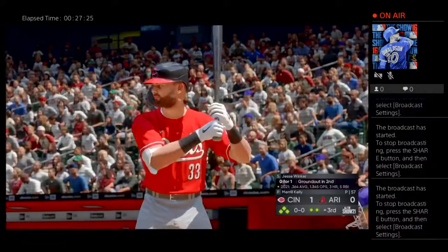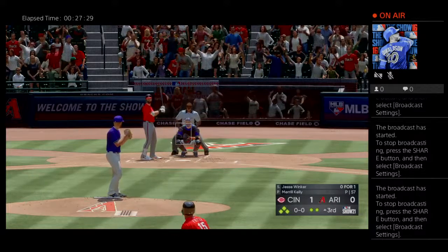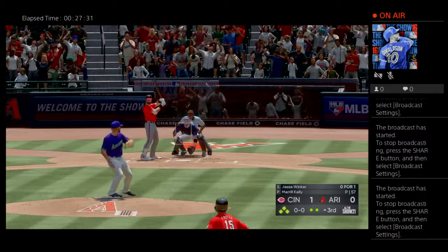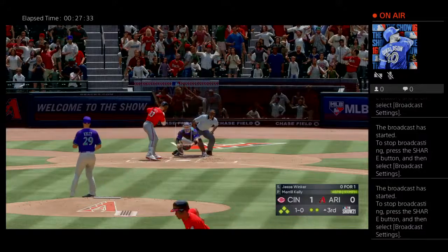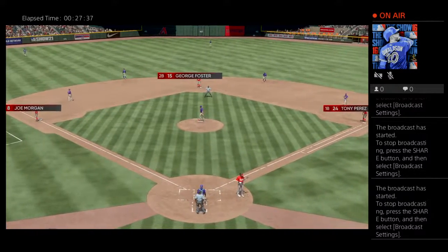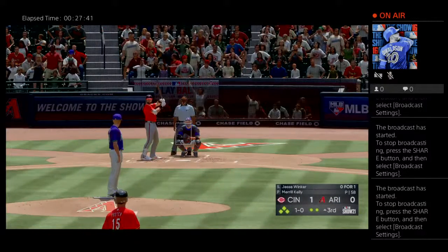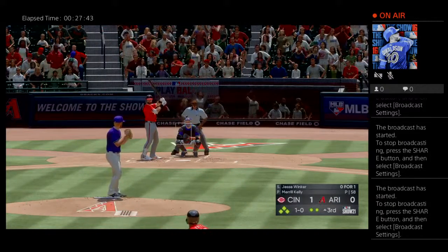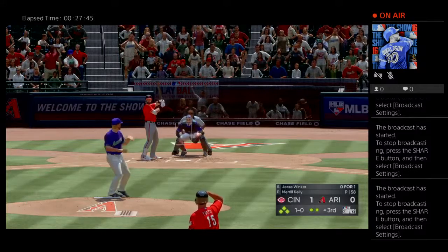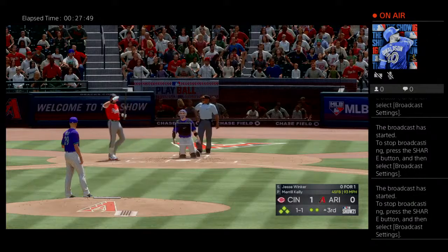Next to hit is Jesse Winker. Looking to minimize the damage here. He'll take a look at the pitch too low. It's ball 1. Bases are loaded here, 2 down. And it's fouled away.